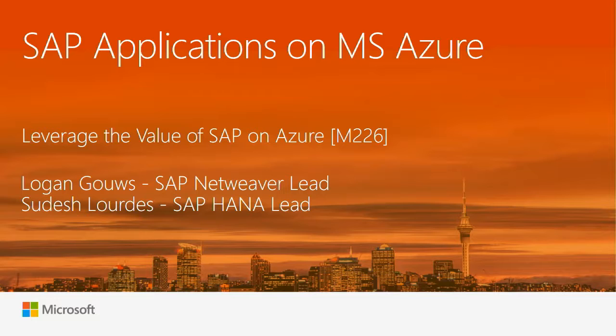I'm going to present with a fellow colleague of mine called Sudesh. I'll predominantly cover off SQL 2016 and the new features that are on there. We've done the SQL on Azure for SAP before, so this is more going to be around what's new in SQL 2016 and what's the benefits of it. And then also Sudesh will cover off Microsoft's offering on the HANA side.